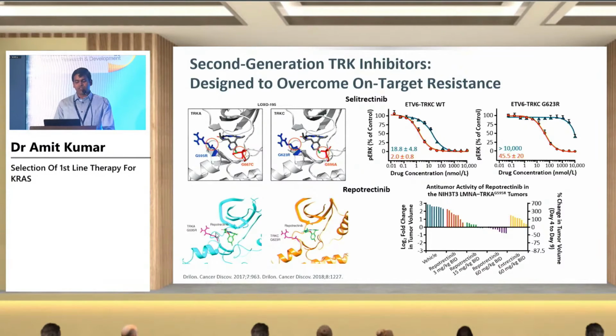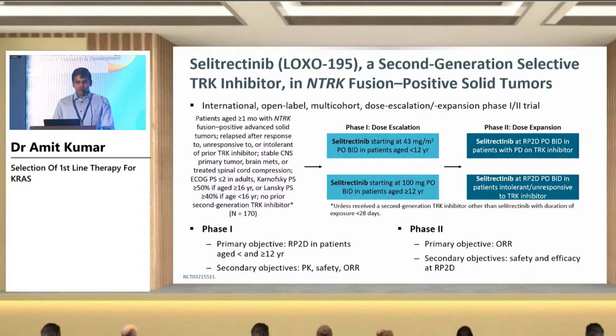Because of their smaller molecule size, they can get incorporated, and therefore they can overcome the resistance in this group of patients. So the molecule selitrectinib, which is a second generation TRK inhibitor, and the beauty of it is it acts even in children more than 1 month old. They have been taken in this study with solid tumors who have relapsed after the initial therapy, with brain or without brain mets.